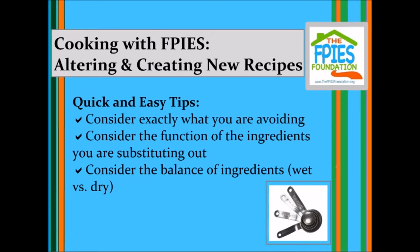Oftentimes, it can be really frustrating baking or cooking for your food allergic child, whether he or she is avoiding one ingredient or 10. It can be tricky finding recipes that you can follow word for word and still have the outcome be tasty and safe for your child. Discovering how to alter existing recipes can open up so many doors for adding variety and even more nutritionally sound options for your child's diet.